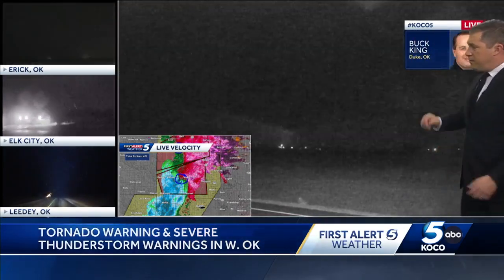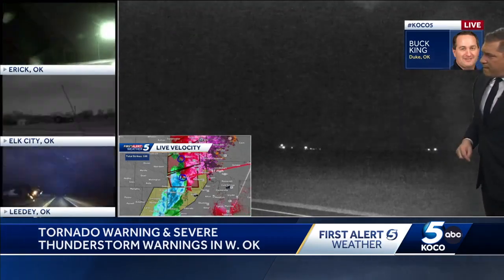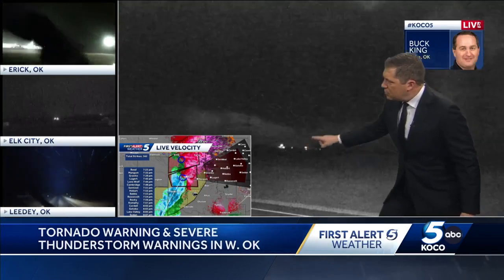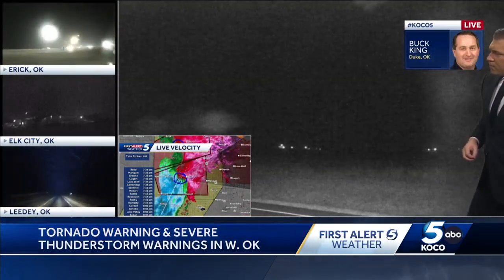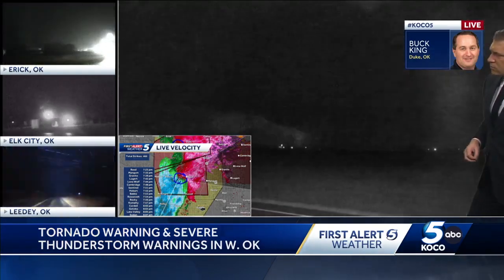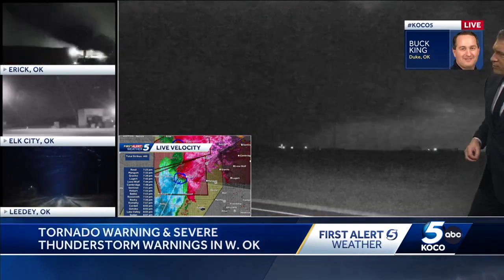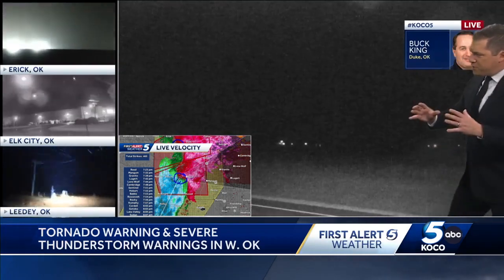Damon, you're looking straight into the teeth of this lowering right here. And every once in a while, when the lightning hits it just right, you can see that it is lowering. It's getting closer to the ground. It's very difficult to tell whether there is a funnel yet, but it's definitely got that signature that looks like it's trying to form one right now. This is just west of Mangum, and this is inside that tornado-warned storm. Back to you.